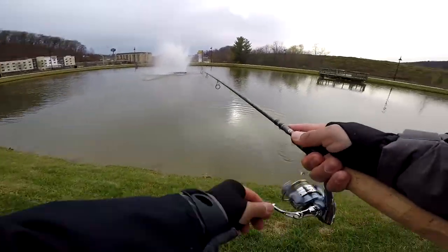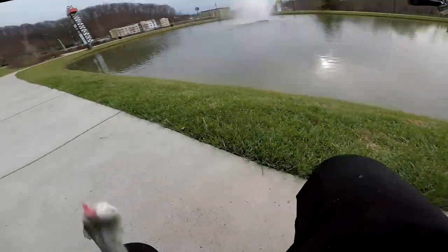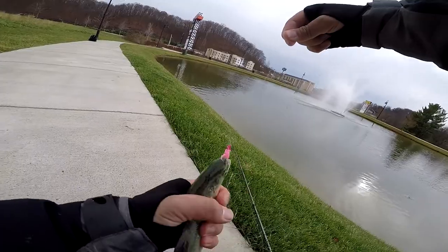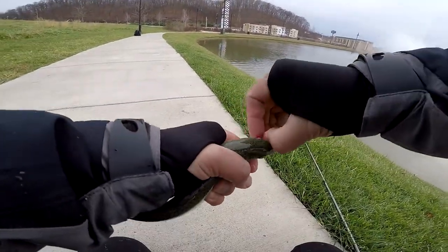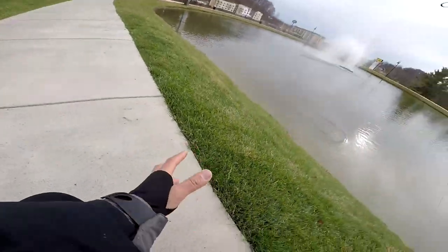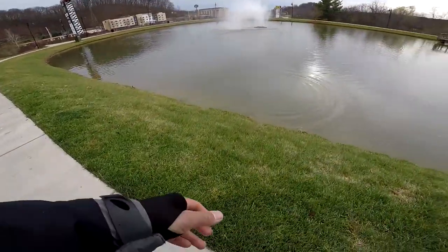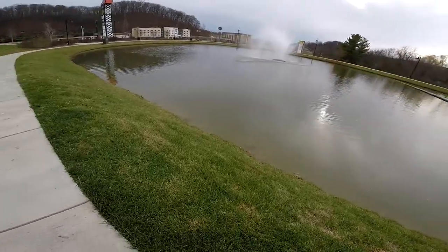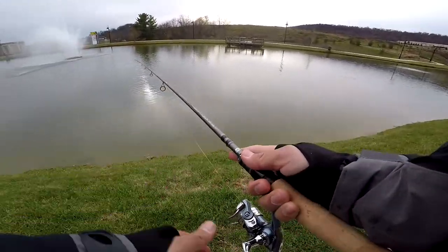There he is, number six. Oh my God, number six. Damn, son, let's get it. That is number six on the mayfly. Number six. Let's get number seven. Let us get number seven. We just need a couple more.